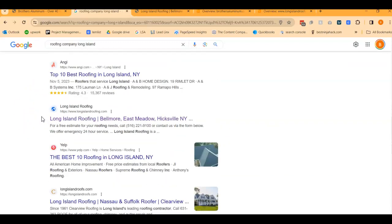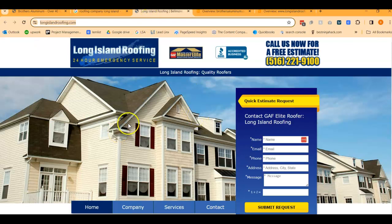The websites listed below here, these are called the organics, and the same thing, you want to be in the top 3. The first one's Angie's, and we don't care about them, but here's the local company, Long Island Roofing. So let's take a look at what's going on with their site.